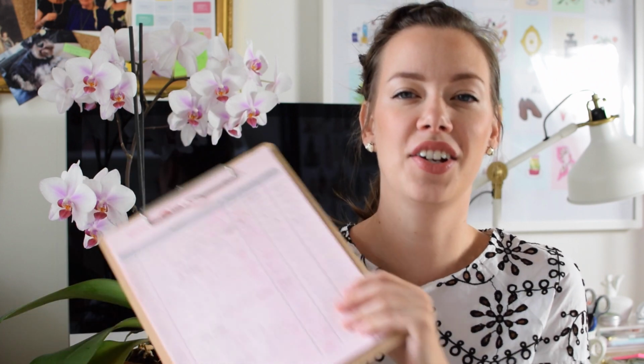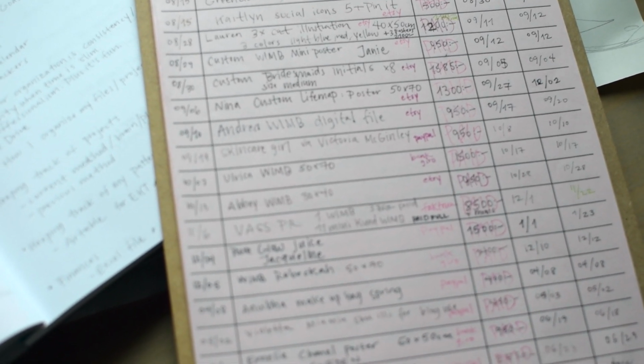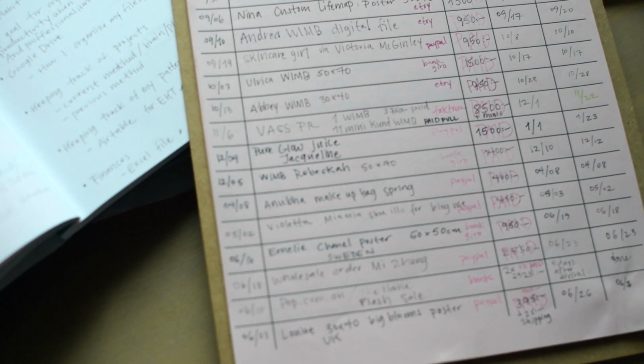So the first thing I want to share is how I organize when I get a project. Previously I had this system which is very analog, and I had a clipboard with the date that I got the project, what the project was, the price that I got it for, the deadline, and then when I completed the project. I haven't used it for years, but it's fun to see.